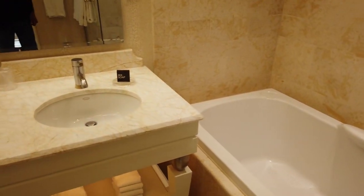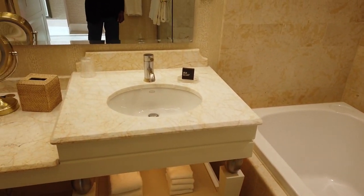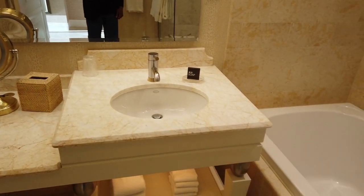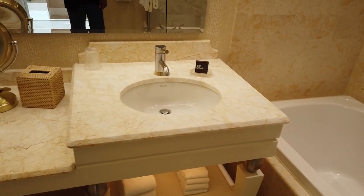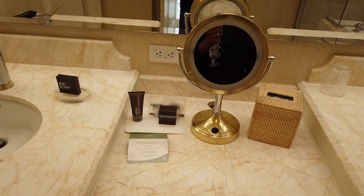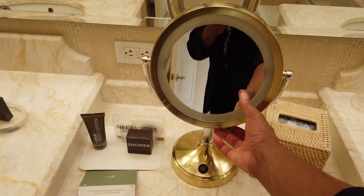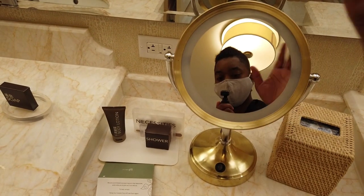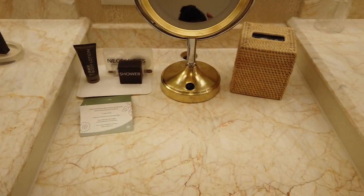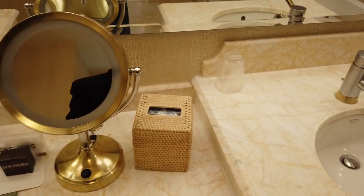All right, next we have the sink over here. So we also do have the standard toiletries that come with it. You have the sink over there. It's got some kana on it. And then you start moving over and you get the close-up mirror here. This is for when you're shaving and getting ready, getting your eyeshadow on, whatever you gotta do to get fresh and get ready for the day.